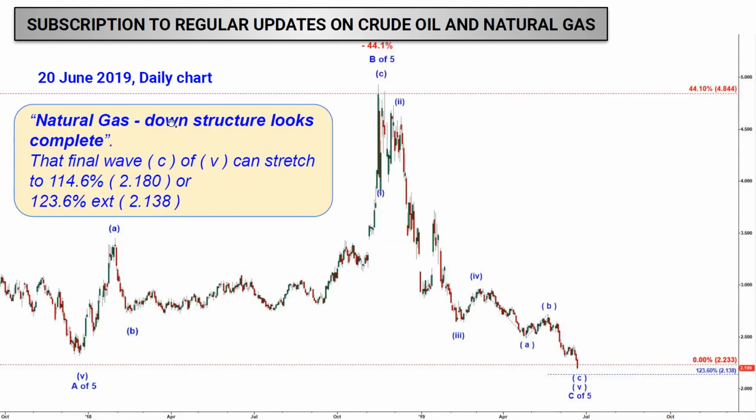This is 20th of June 2019. From time to time, I post daily charts just to explain to my followers where we are. And on a daily chart, we can see that NG was about to make a really important and substantial major low, because on a bigger time frame, it was the final wave 5 subdivided into A05, B05, and the final drop in C05. And as you can see here, my target was 2.138.